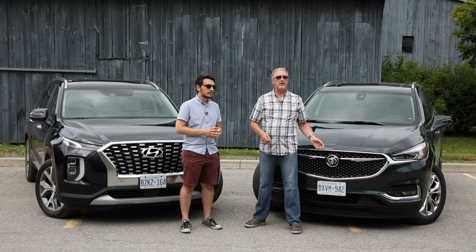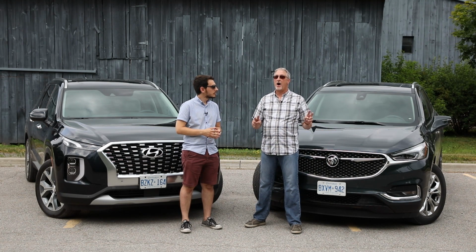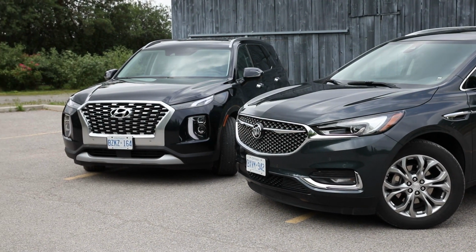In 2018, it received a total refresh. It's a second generation model. This is the Avenir, which is the highest expression of Buick luxury. Apparently. And it is going up against a new contender.